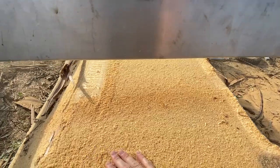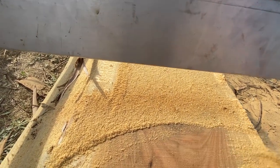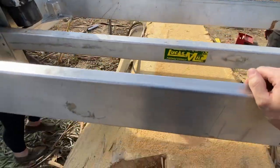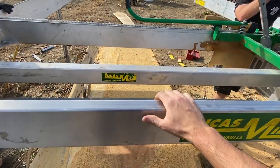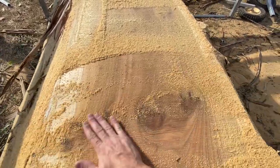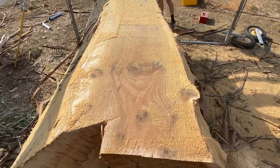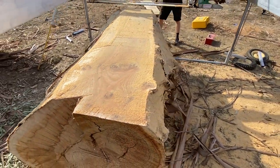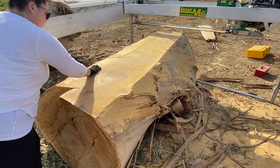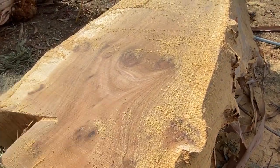Oh yeah. Oh my god, that is cool. That is cool. Yeah. Locked. Yeah, it's definitely green. That is cool. That is going to make some cool stuff. I'm excited. What do you think, Ken? It is so beautiful. Look at that. It's a nice texture to it.